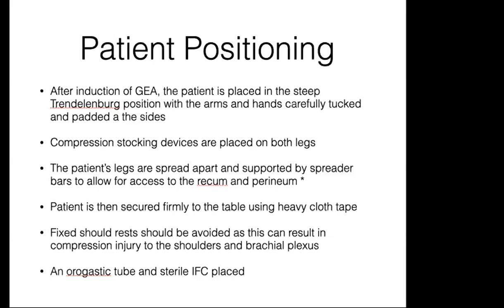And fixed shoulder rests should be avoided as this can result in compression injury to the shoulders and the brachial plexus. A nasogastric tube and sterile catheters, please.